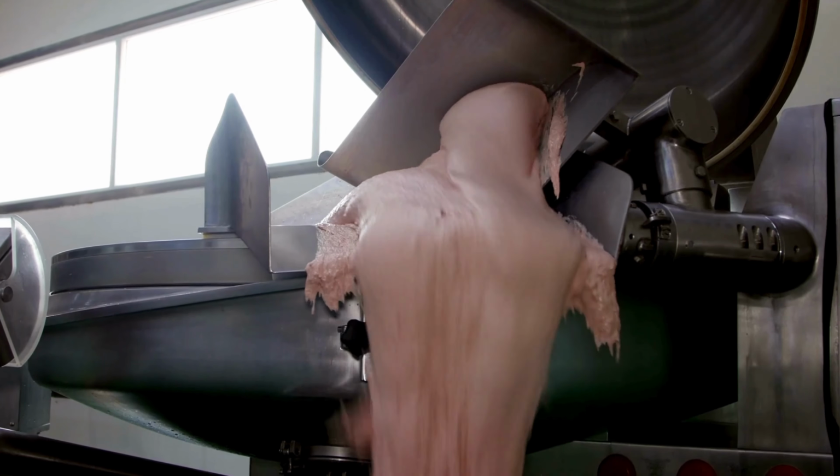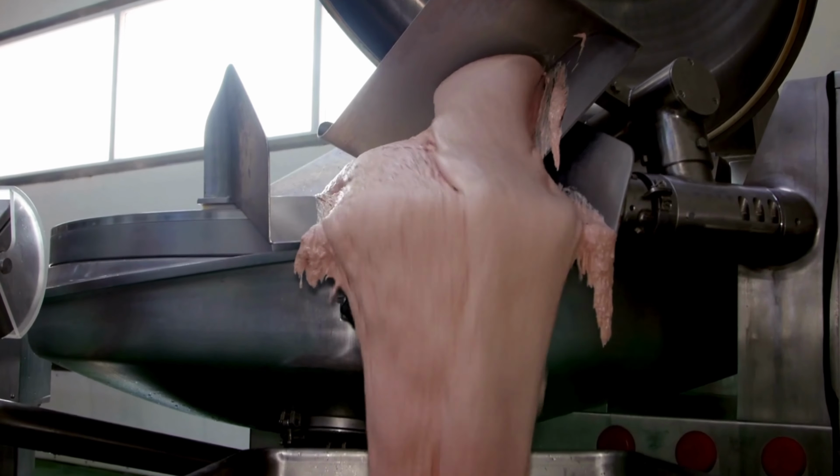But a lot of commercial pet food will be either chicken based or beef based, or they will contain a lot of highly inflammatory ingredients, and those can be the actual cause of your dog's atopic dermatitis.